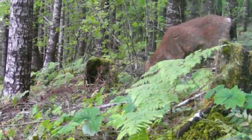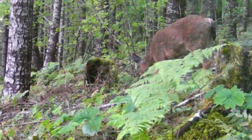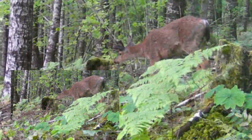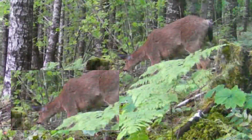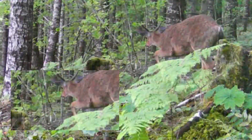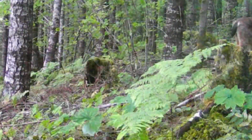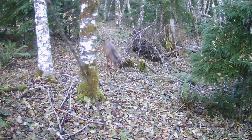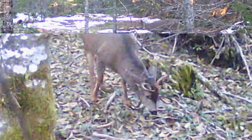Well, I do believe that it's seasonal. When the bucks are in velvet, they are surely out in the open. They don't like getting their antlers hit at all. They don't like getting them tangled up in the vine maple. When their antlers harden, they move into the timber a lot more, little thick areas.